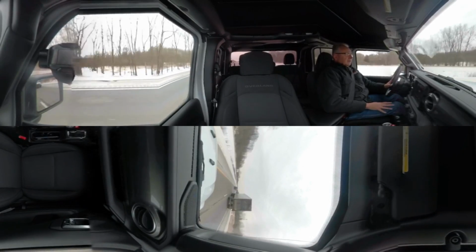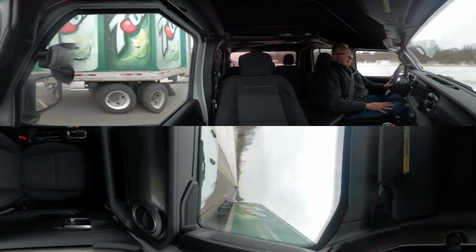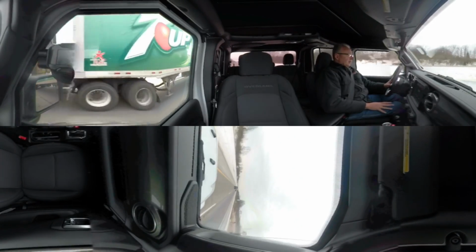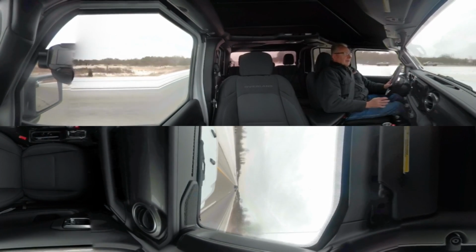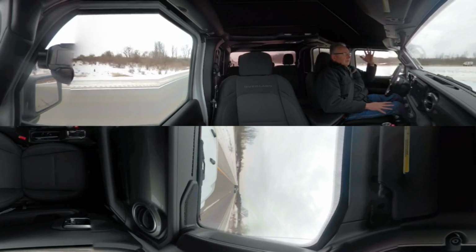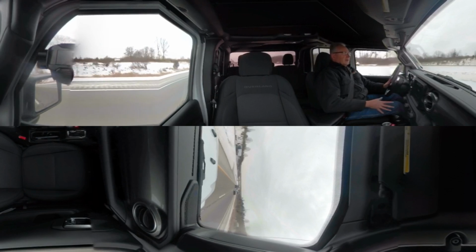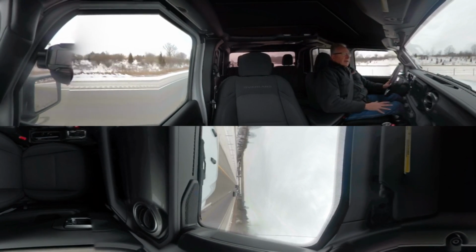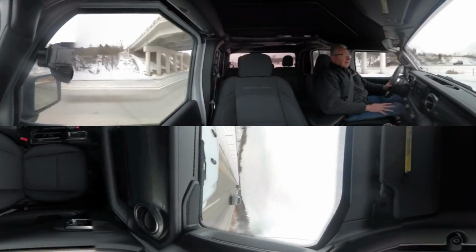Once we settle into our speed, right now we're on the highway doing 75 or so miles an hour, about 2,000 RPM on the tach. And again, I've got a nice baritone whir in the background. Wind noise is a little bit of a thing with this vehicle, and tire noise. So they're all kind of playing together, not one really substantially different than the other.